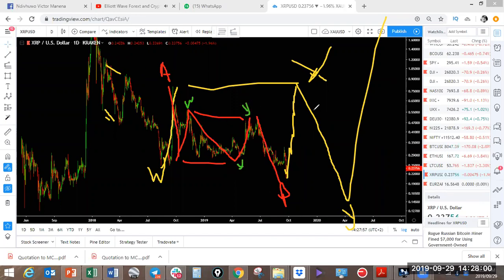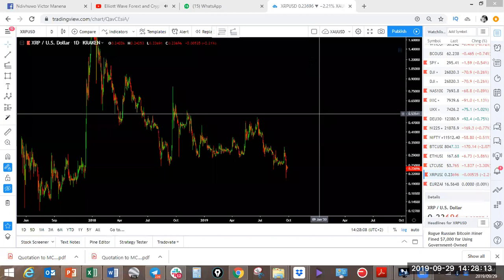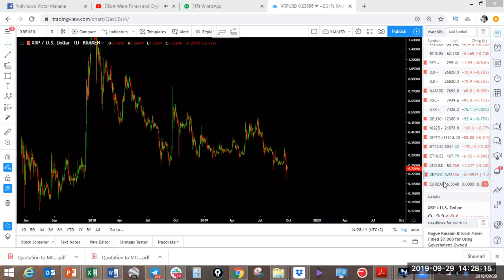Okay, just like that. So what are we looking for? We're looking for this one to bounce at some point. It may slightly push lower, maybe also a V pattern like Bitcoin here. Let's see. We just need to give it a bit of time to give us more data to see what's going to happen there. All right, so that's all on the cryptocurrencies.